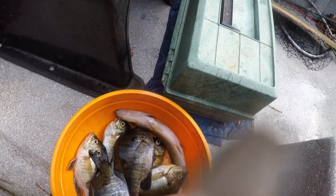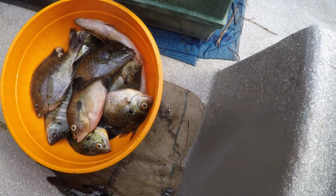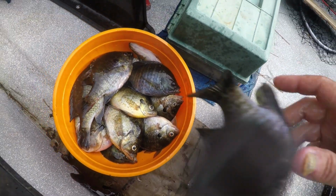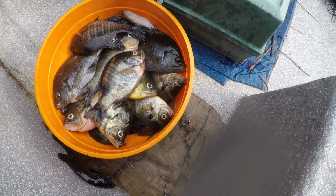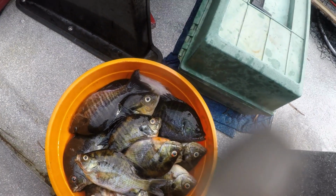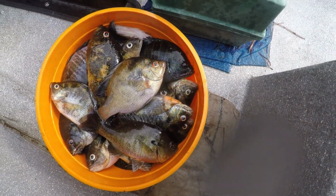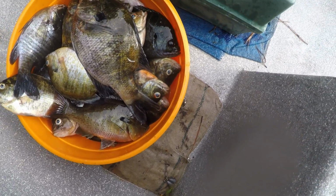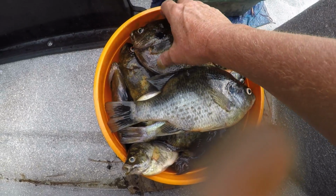Anyhow, I'm trying to catch up a mess to put in the freezer till we have Mama's birthday party. Try to get up enough to cook for it. I probably could have stayed and caught some more bigger ones, but I figured I was getting close to the limit. And I done had 2 showers. Packed up and came on out. But anyhow, that's our catch for the day.